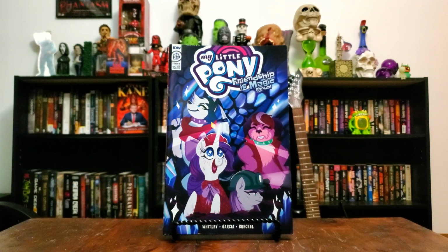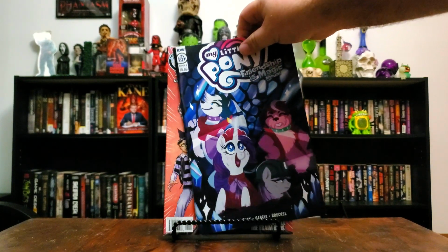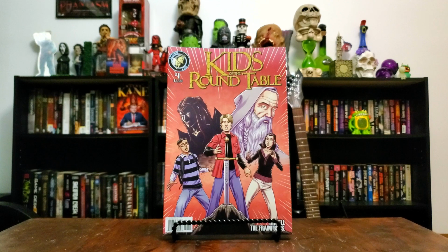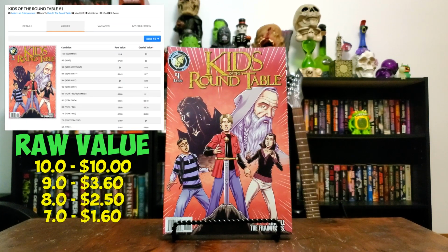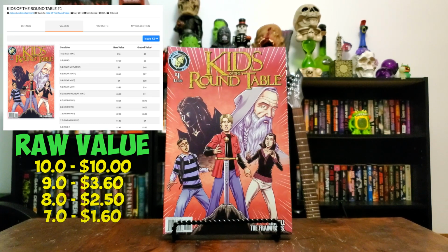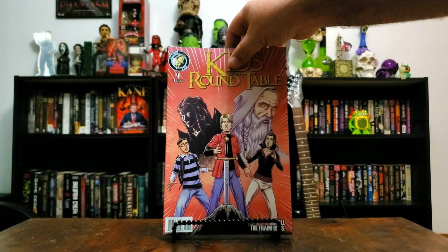Wow, cover B, $5.99. Wow, My Little Pony even has variants. That's pretty insane. Alright, next up we've got Kids of the Round Table, issue number 1 by Action Lab Comics. I've never heard of Action Lab, I've never heard of Kids of the Round Table, but that's pretty cool. I like medieval knights and stuff. We've got a first issue, that's pretty cool. So far I think this is the first issue we've got in the pack, issue number 1 of Kids of the Round Table.